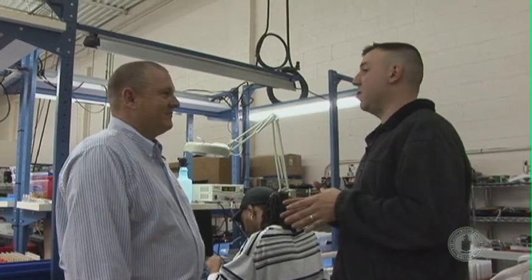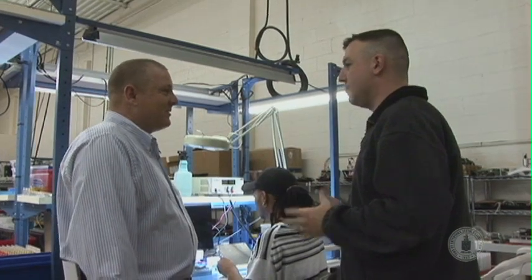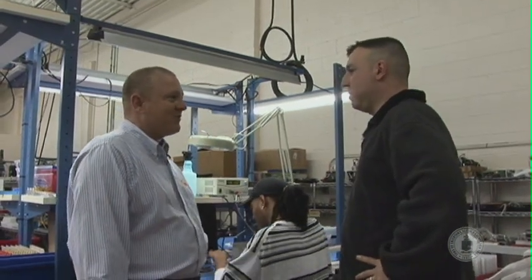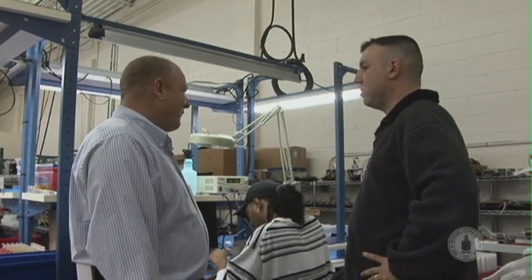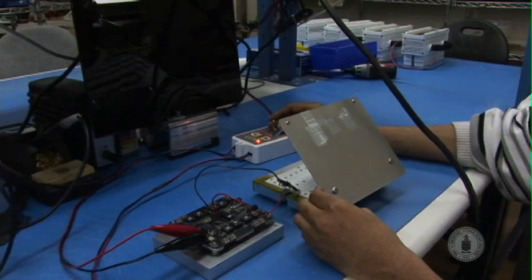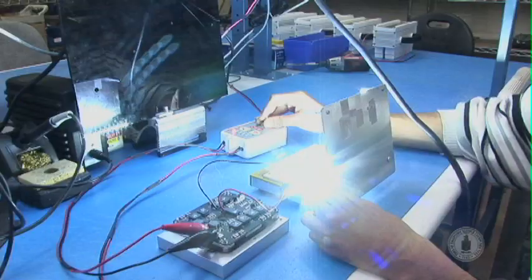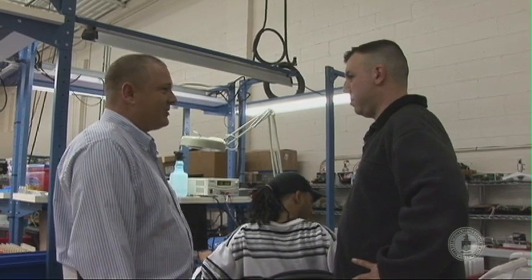Okay, Brian, so we've looked at the electrical design and the mechanical design, and now where are we? We're in the first stage of production. The circuit boards come in, purchased from an outside vendor, built to our specification. First thing we do when we receive them is test them, which is what he's doing behind us. Each board is tested individually to ensure that it's working properly and built to our specification.